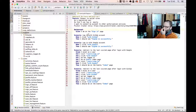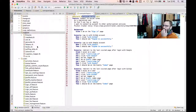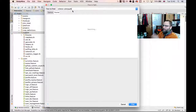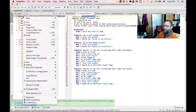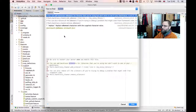Let me go on in here. Certainly, silence OmniAuth from its description seems like it might silence OmniAuth, and that would be a reason why we wouldn't see the failure. But I'm not actually seeing any definition of silence OmniAuth within the path that we have. It's not finding the word silence anywhere in the support directory, unless it's somehow defined somewhere else. I can search against the whole thing that I've got locally. Let's have a look. Silence.